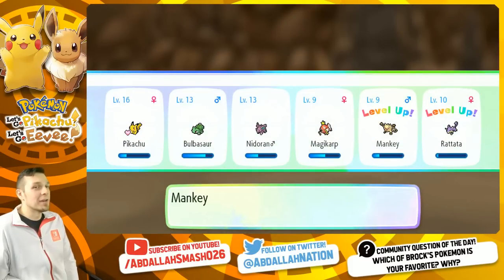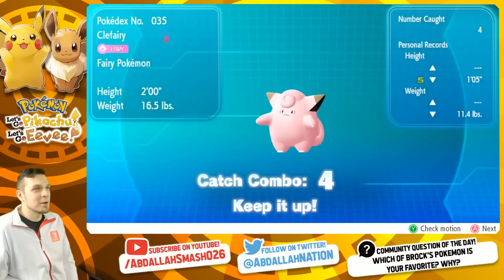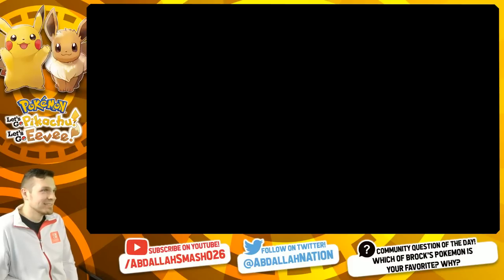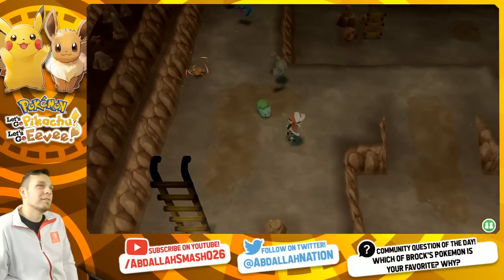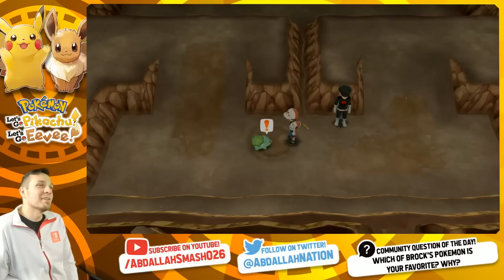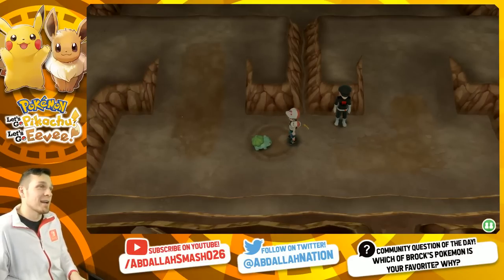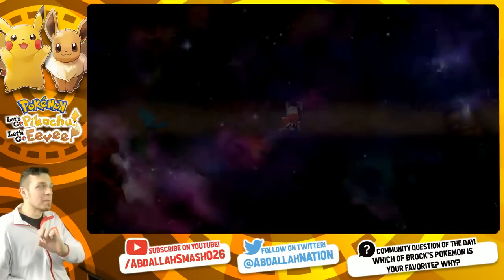Okay, so that's four in a row, guys. That's four Clefairy in a row. I'm not gonna go shiny hunting at all. No, I'm not. Not right now, at least. That's cool, though. I've never done an actual shiny hunt in Pokemon, but this, I can get behind. I can totally get behind this. All right, we're pulling a big job here.